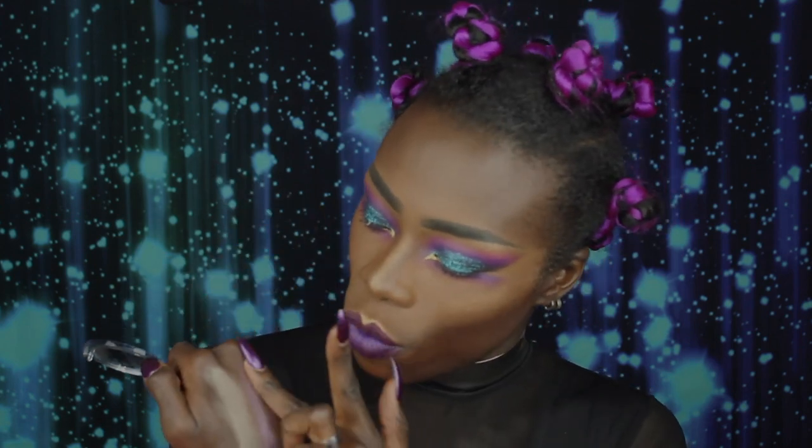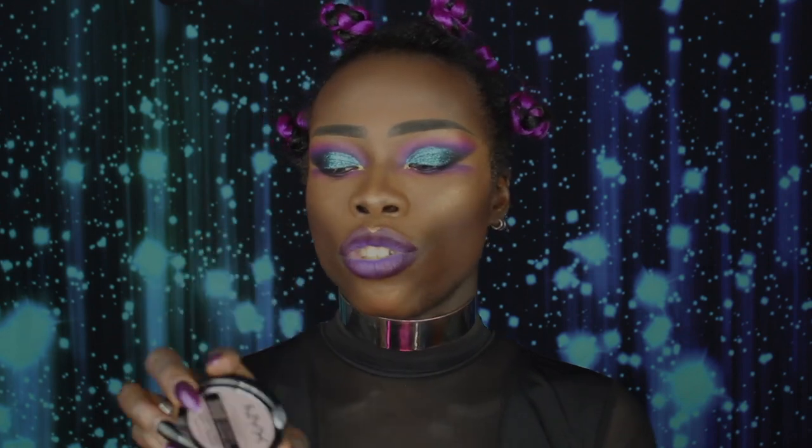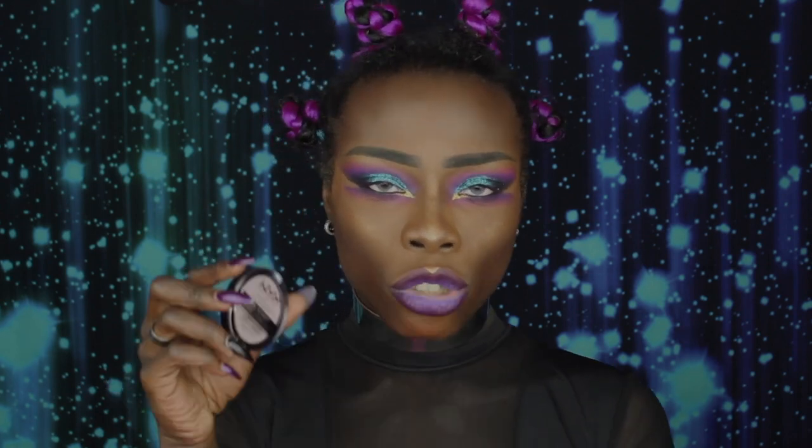Like a lavender sort of undertone with a bluey sort of... Guys, I don't know if you're seeing, I'm snatched. They also do some other shades as well. I would say that this one is gorgeous, gorgeous, gorgeous if you're into sort of funky looks, like blue highlights, green highlights.